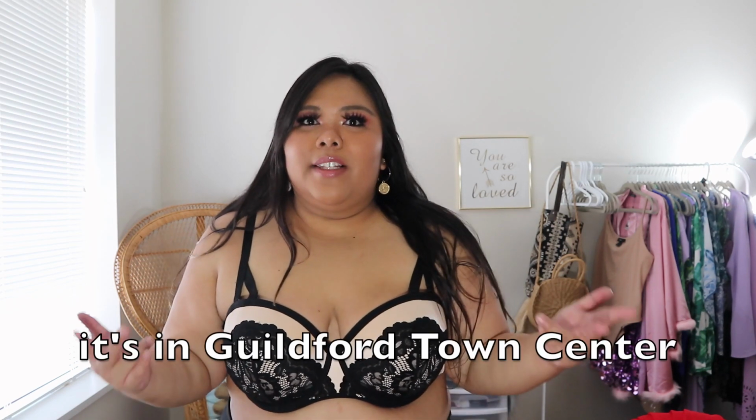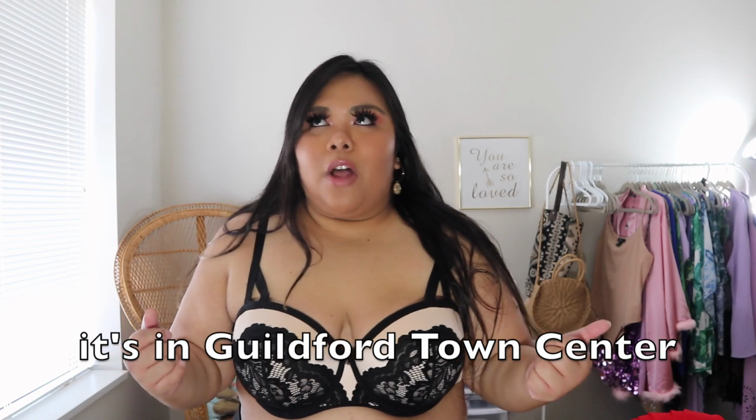Next up we have this really gorgeous, and I mean gorgeous, bra from Torrid. Yes, we actually have a Torrid in, I went to go visit it not too long ago, and I didn't buy any clothes, but I got two things, and this is one of them. You could actually unclip this over here and it becomes a strapless bra, which I love. There's so many good things to say about this bra.